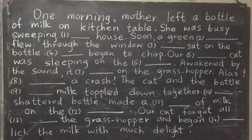Right, this is the paragraph with blanks. There are 14 blanks there. Before writing, we shall read once.